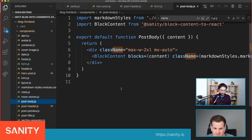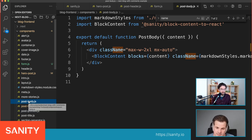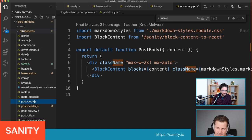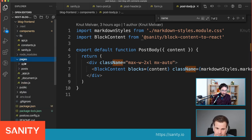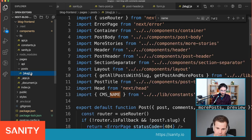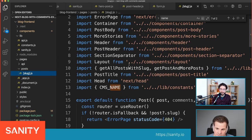So I guess it goes into the post. Well, there's post body and post header, so I'm assuming post body. So we are in the components area now. We can make it easier for ourselves and go into the pages, maybe, to the post template. Slug.js. So this is the template for the individual post, and this is where Next is dealing with fetching the data and laying out the different components and so on. So this is more business logic that happens here.